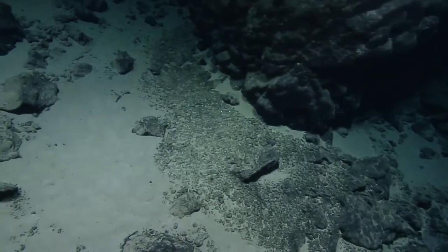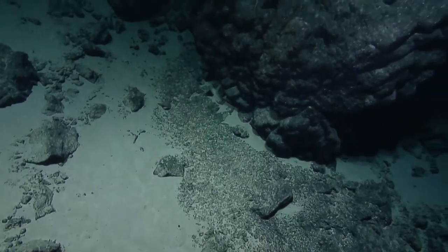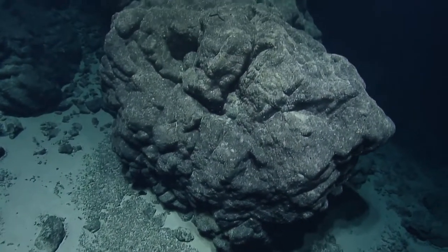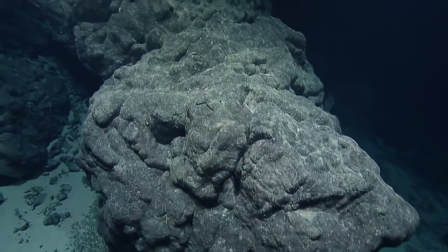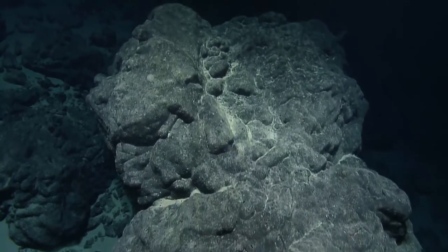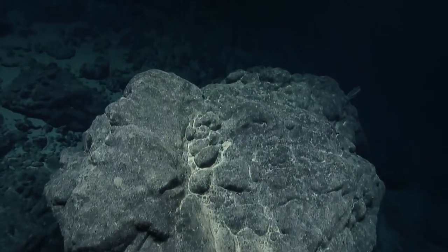Yeah, look at this big rock. Whoa. Oh. Can we sample this one? Sure. I don't know. I think that's a better question for you, Trevor. Can we sample this one? With different equipment. Wow, what a cool rock.